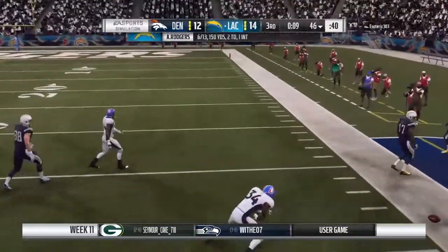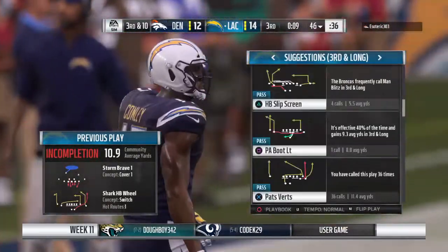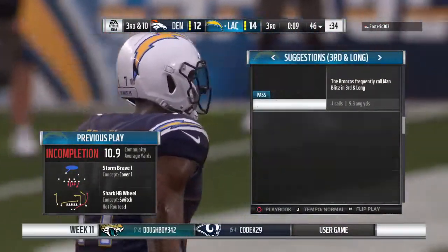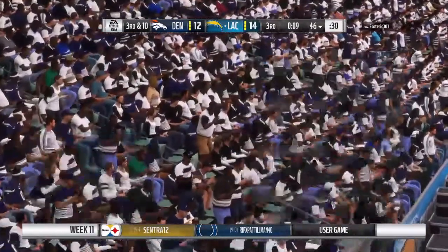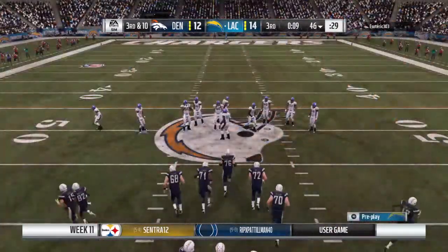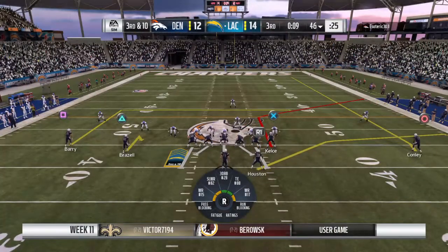And they're not able to hook up there. Incomplete. We've seen good cover skills on display throughout this game, really from both teams. And there's another nice example there of them making it difficult to complete a pass. The Chargers on 3rd down, 2 for 5 to this point. This is 3rd and 10.